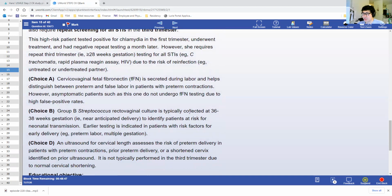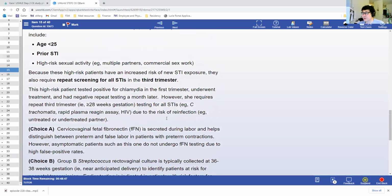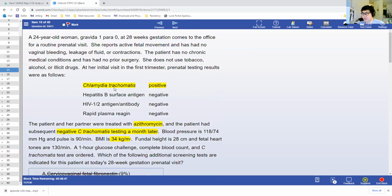Group B strep was the wrong answer for the reason I said earlier. That's collected at 36 to 38 weeks. Ultrasound for cervical length is typically used to assess for the risk of premature delivery in patients with preterm contractions or prior preterm deliveries. So neither of those tests are routine. I got this wrong because I underestimated the risk of getting another STI, particularly in a patient who has a history of STI.